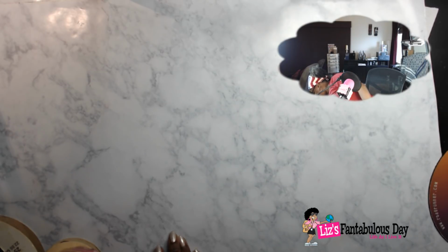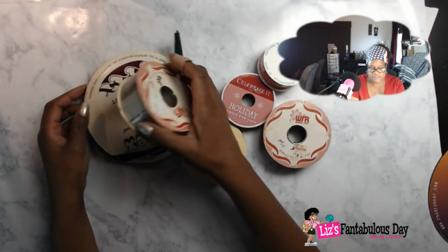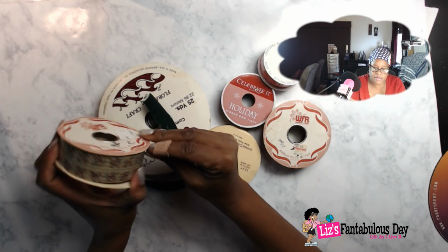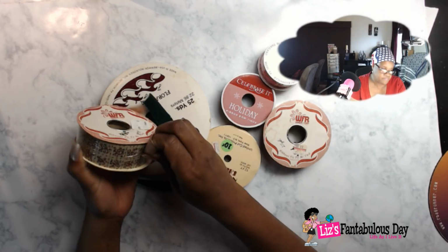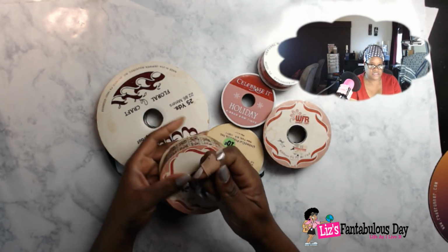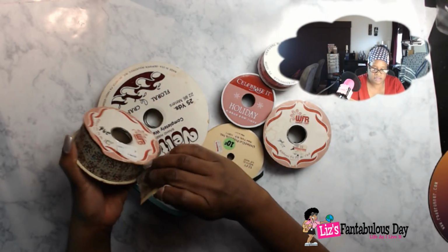Okay. Let's see. So I got lots of ribbons here. So let's look at the ribbons, because like I said, I forgot what I got. So this ribbon right here, I want to take it loose so I can look at it, if y'all don't mind. Just take that plastic off, put it over there for now. And let's look at this one.